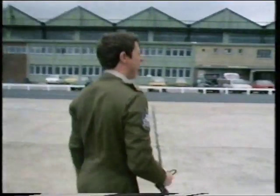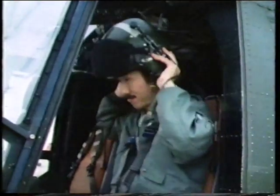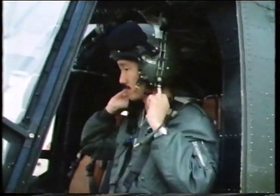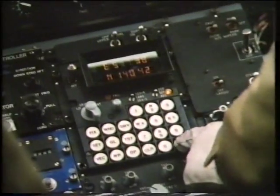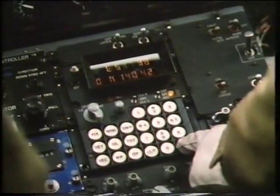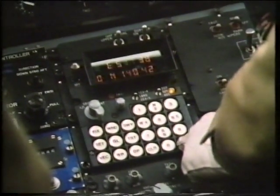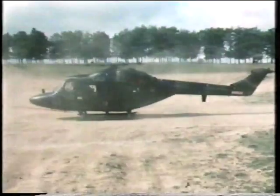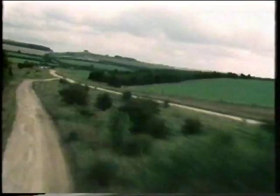Bob Horton is on the helicopter course. He is preparing for an exercise with JT from Singapore. They are working as a two-man syndicate. The Lynx is fitted with an electronic navigation system, which, like a home computer, has to be programmed. Press enter. Okay. The position of the waypoints, or geographical locations of targets, have been entered into the computer's memory.